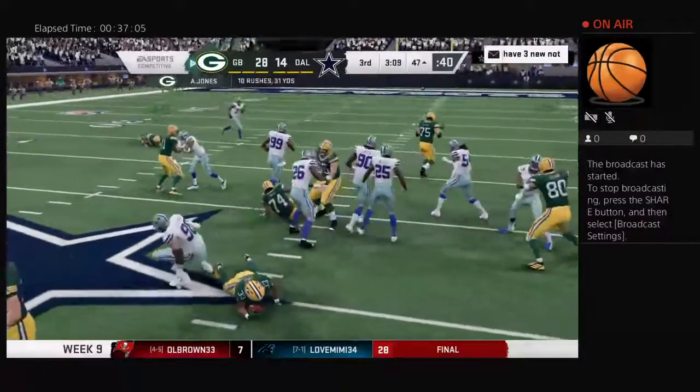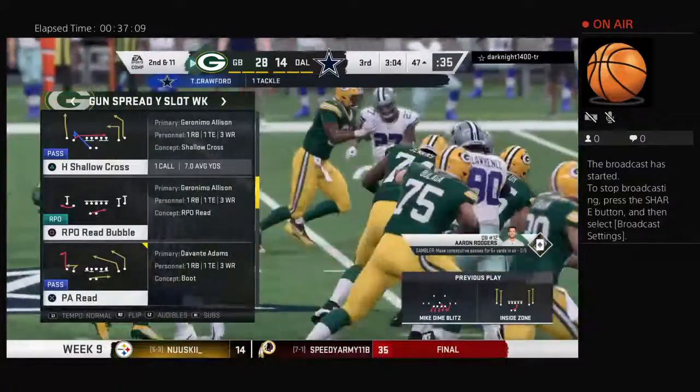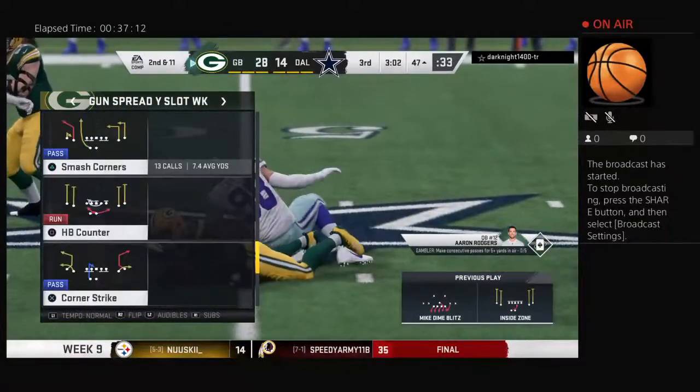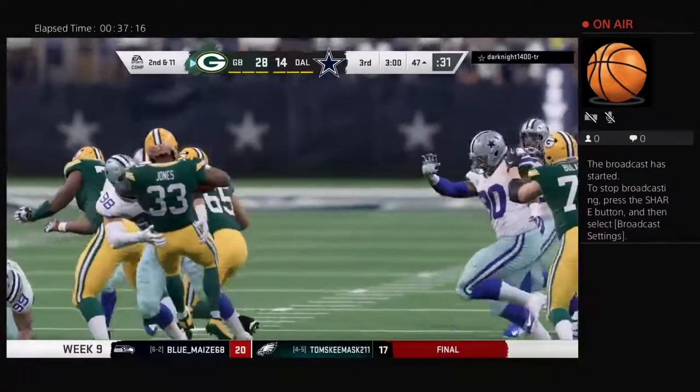Boy, nowhere to go at all on that first down run as they will get to him behind the line of scrimmage. That's going to go as a loss of a yard, and it'll be second down. Brings up second and 11 at the 47-yard line.